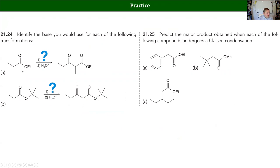So for A, if we want to turn this ethyl propanoate into this more complicated molecule, we want to go through a Claisen condensation where we're turning one of the esters into a ketone. We need to make sure our base matches our leaving group. And this is our leaving group. So for A, we would need to use sodium ethoxide as our base.